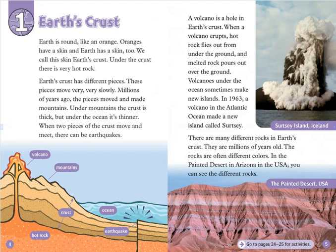Chapter 1. Earth's Crust. Earth is round, like an orange. Oranges have a skin, and Earth has a skin too. We call this skin Earth's crust. Under the crust, there is very hot rock.